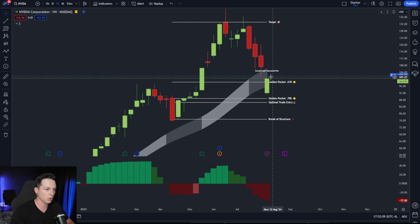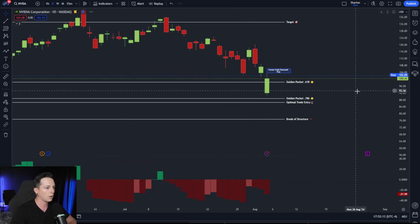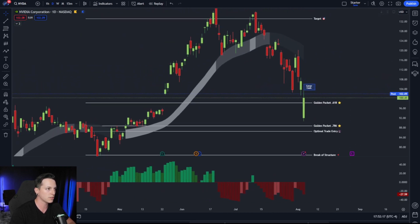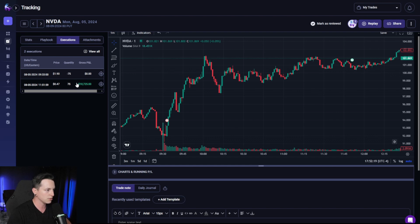If 88 is broken and we hold under this level, then that's entirely done with. If we zoom in on the daily, today I actually sold cash secured puts. So if we look, this was the only trade that I closed today. I sold 75 cash secured puts for August 8th. Today was August 5th. I purchased it for 8-9, which is this Friday, $80 strike price.